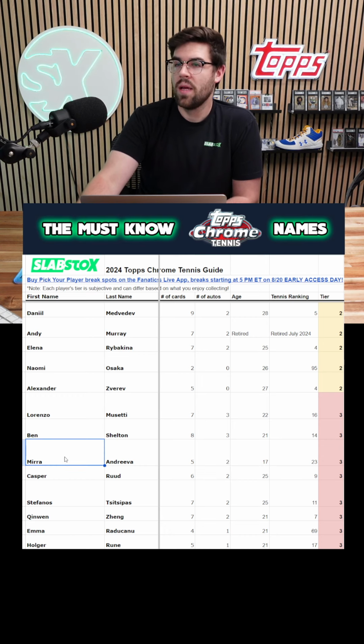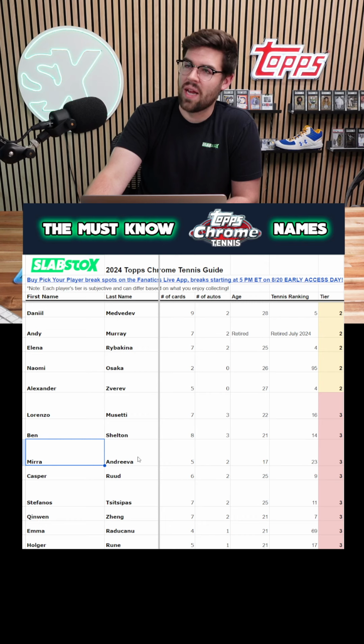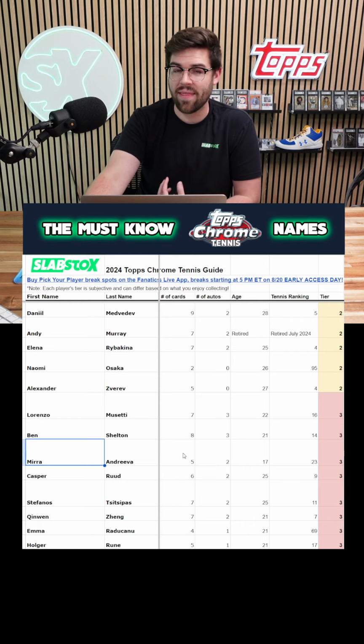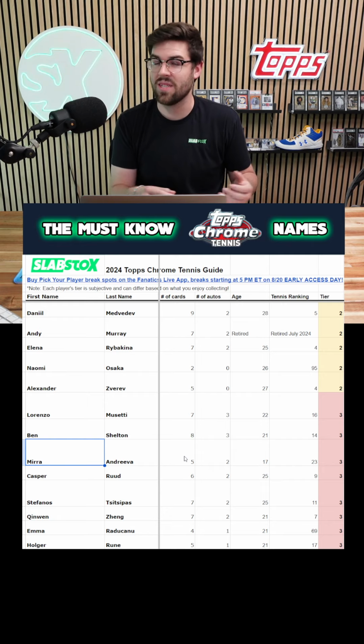Mira Andreeva is possibly the most interesting name in this set that you might not have heard about before. A lot of you who follow tennis have definitely heard about Mira Andreeva, but she's 17 years old, and she has got a rookie logo in the set, which I think is the most important rookie logo in the set next to Ben Shelton for American purposes. It's going to be really sought after.